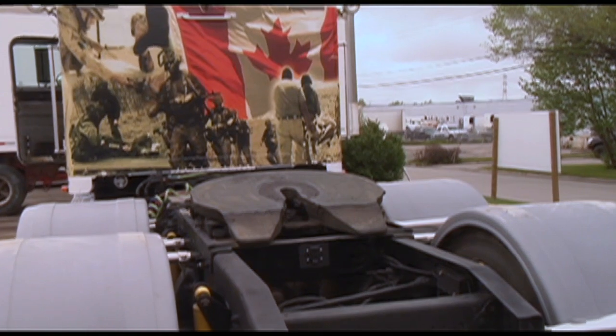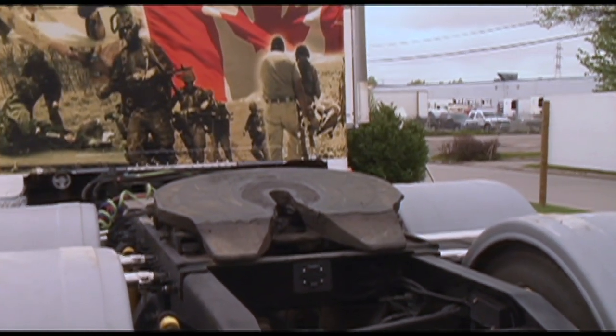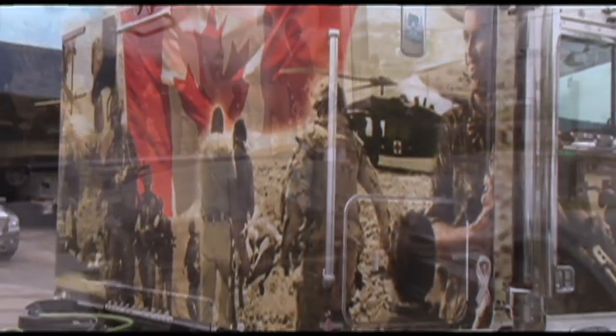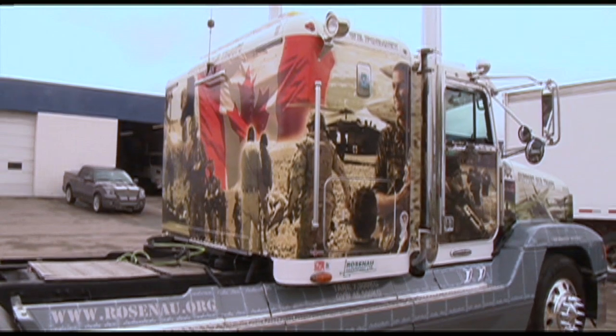It's a 98 FLD 120. I've got the Cummins N14 Plus in it. Just over 1 million miles on it now. No motor work done to it that I'm aware of. I've been slowly rebuilding it.